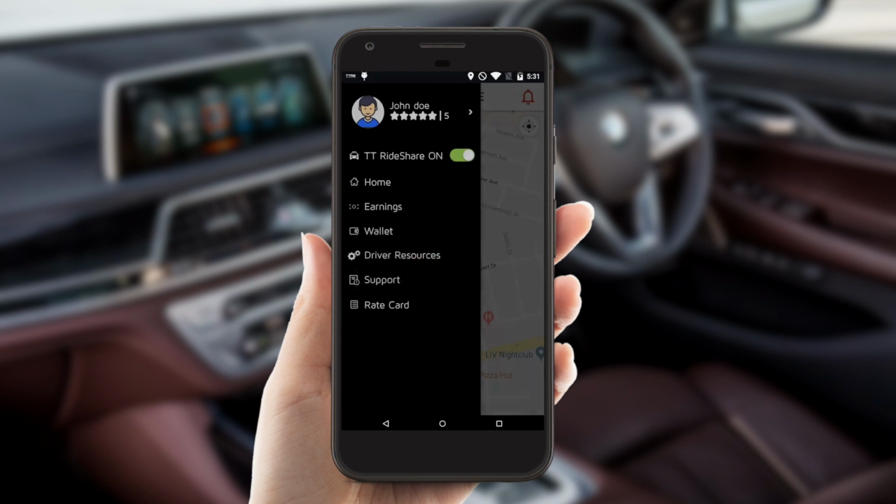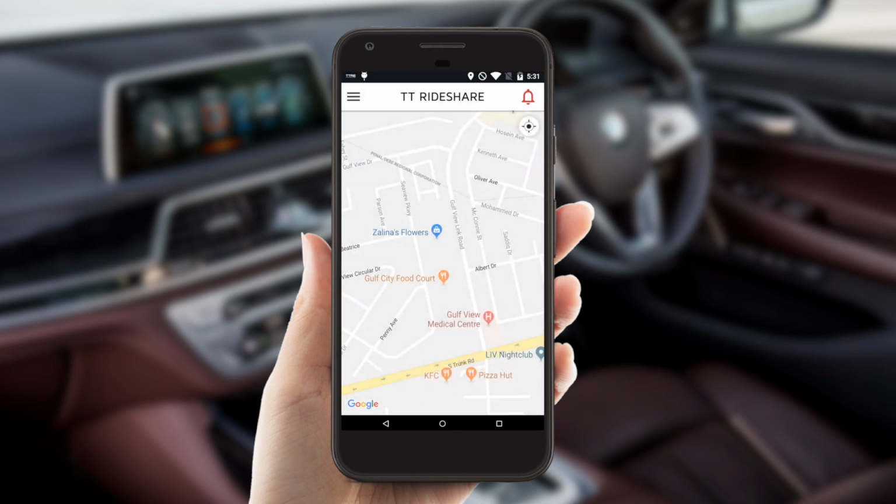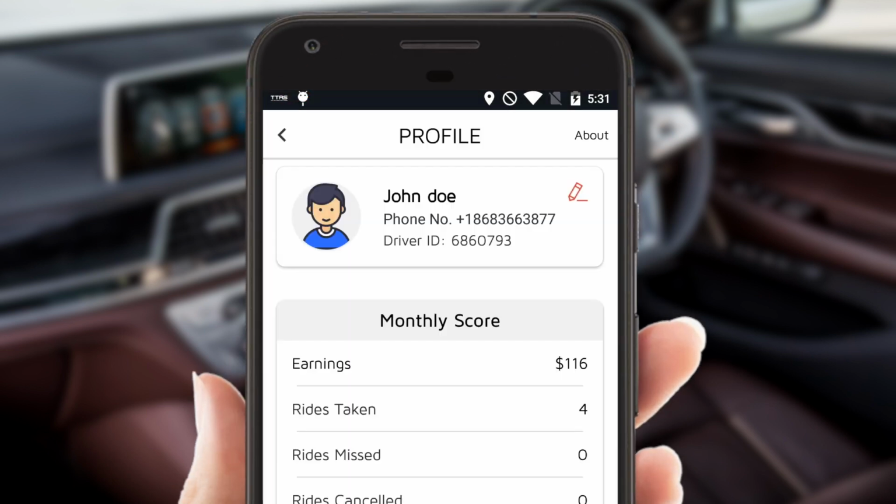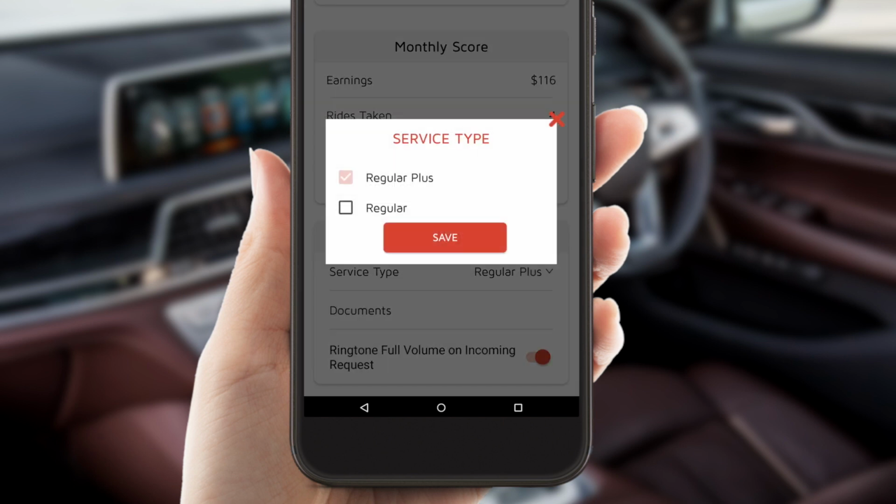Once the TT Rideshare button is toggled to the on position, you will now be able to receive ride requests. At this point, depending on the type of vehicle you're using, regular plus, regular, and preferred fares will vary, and you have the option to choose which types of ride requests you receive. When you open the hamburger menu, click on your profile icon and select service type. Here, you will be able to choose either regular or regular plus trips, or just regular plus trips alone, or preferred and regular trips depending on the type of vehicle you drive.